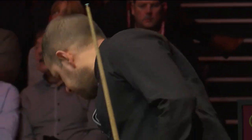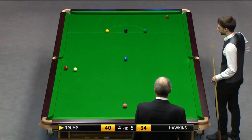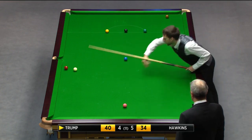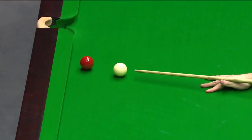Well, it's a containing shot, but he could be in behind the pink here. Yes, Barry made sure there that he played cushion first, so it took away the chance of promoting that red a little.